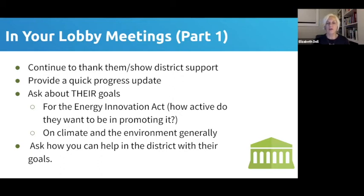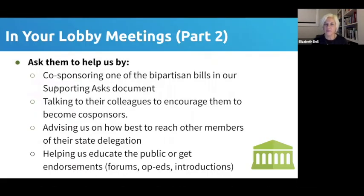How active do they want to be in promoting the Energy Innovation Act? What are their priorities on climate and the environment generally? What do they see likely to move through Congress this session and the next? This can be really valuable information for us. Ask how you can help in the district with those goals. Who would be the best people for your group to talk with or to join your team in the next meeting with your member?